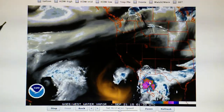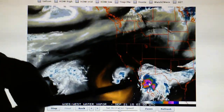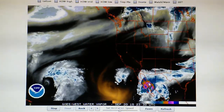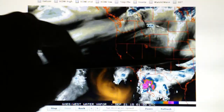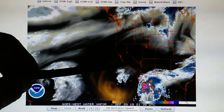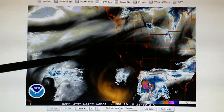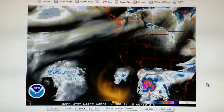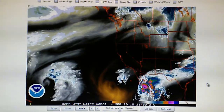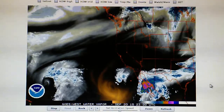Okay, but this weather, we can see the pattern, what's happening here. This is coming up into Arizona, and immediately turns out to the east. Now the forecast for rain is for Monday and or Tuesday for Southern California. They're talking about some rain. That is the weathercasters on TV.